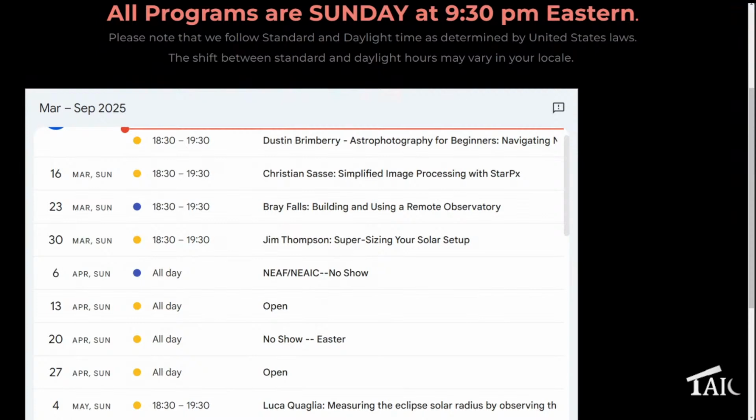And then the following Sunday, we have Bray Falls. We're circling back over to, we had a lot of remote observatory talks last year, and coming back around to that topic again this year. There's so much to know about building a remote observatory, and everybody's got different tips and tricks, and this should be great. And then the following Sunday, we have Jim Thompson on talking about solar imaging, so that should be exciting.